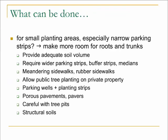So what can we do for small planting areas? Well, especially for narrow parking strips, we can just make more room. It seems obvious, but recently, I think things have started to turn around, at least in some communities I've seen where parking strips are becoming wider by zoning ordinances. The whole idea is to make more room for roots and trunks. And we'll go over each of these one at a time, so I won't read through them.